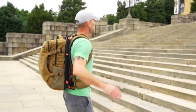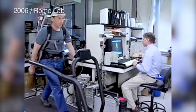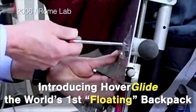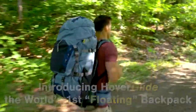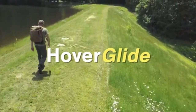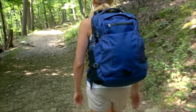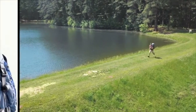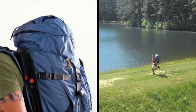We have the technology. We have the capability to make the world's first floating backpack. Better, stronger, and it floats so you can hike faster for longer. Welcome to the future of backpacking. You've never seen a backpack that moves like this, or that lets you move like this.